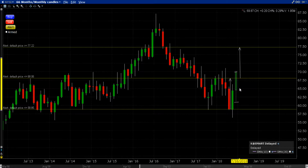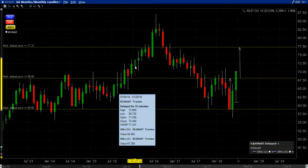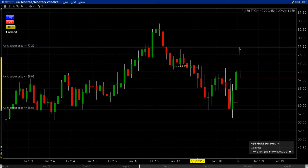Then I would do my target considerations, see if I'd have to run through a wall. A wall is previous resistance turned support or support turned resistance. But there's a little bit here, here or here around these levels. This support that was broken down and has now become resistance, that whole zone, this is the thickness of the wall, so it starts here. So I have my price action now for next month.